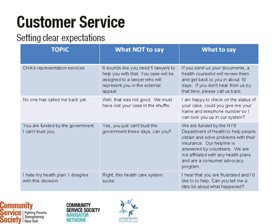Exactly. And so these are just some examples of what to say and what not to say. I think they're pretty clear. But for example, the first one is, if you're talking about child's representation services, what you wouldn't say is, it sounds like you need 5 lawyers to help you with that. Your case will be assigned to a lawyer who will represent you in the external appeal.